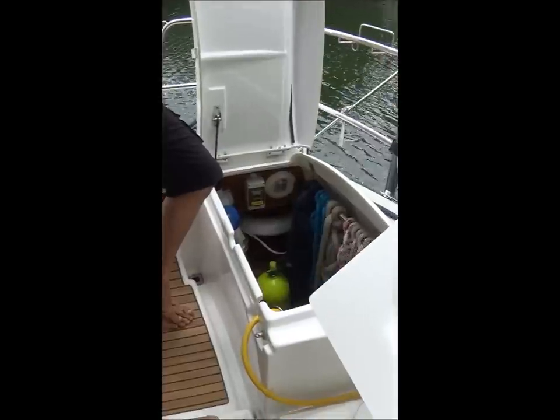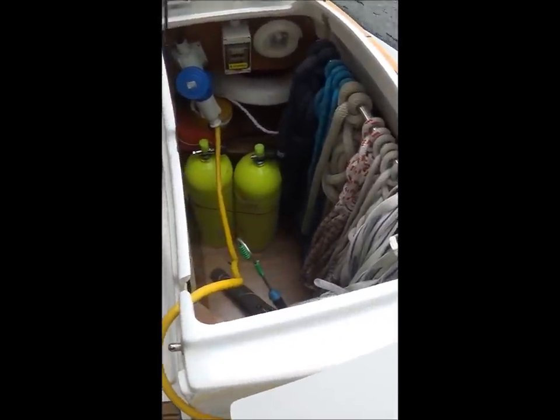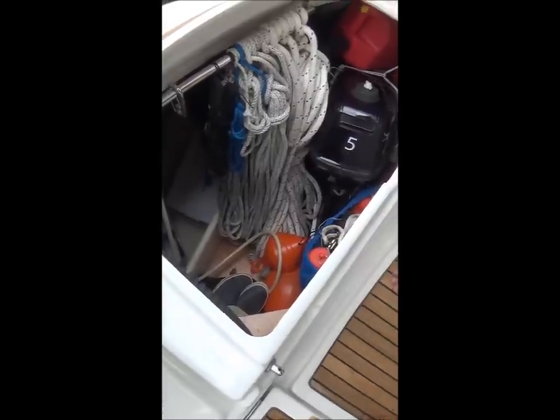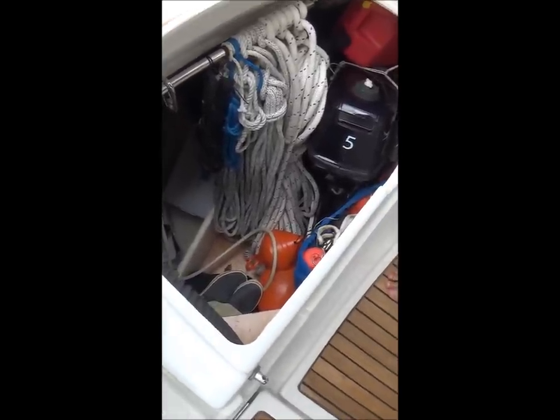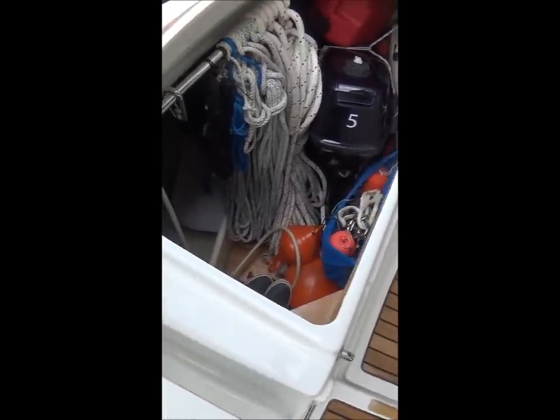All right, back here we've got a spare prop in here, brand new spare prop. There's an extra 50 feet of power cord, two dive tanks. All right, we're now looking under the port helm seat locker, and here we have a bunch of spare parts, spare lines, safety gear, and there's a brand new 5-horsepower outboard motor, never been used.